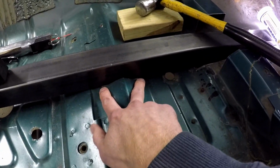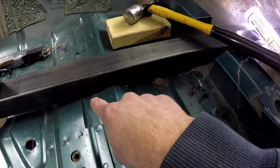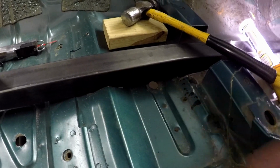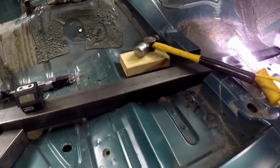So I cut out the ridge. I'm showing you that there, and you can see that it's sitting down much lower. All I did to cut that out was use an auto body saw.